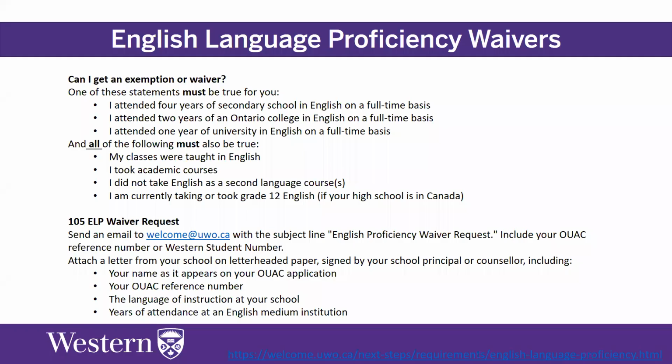If a student's asked for English and you feel they should be exempted from that requirement, we do have an English language proficiency waiver process. If the student has attended secondary school for 4 years and taken their studies in English on a full-time basis, their classes were taught in English, they took academic courses, and they did not take English second language courses, they can be eligible for a waiver. I've included the waiver information to send an email to our team in admissions. It would basically require a school letter on letterhead that attests to the number of years that student has been studying at that institution in English.